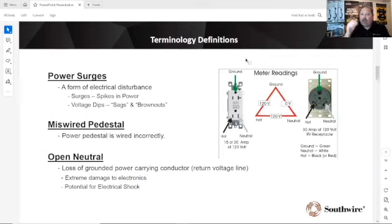A miswired pedestal is exactly what it means. It means it's not connected properly. An open neutral is, so we're going to take a look here.